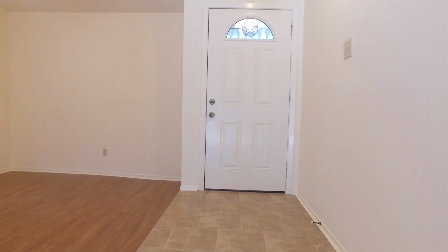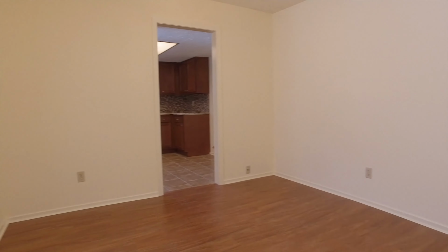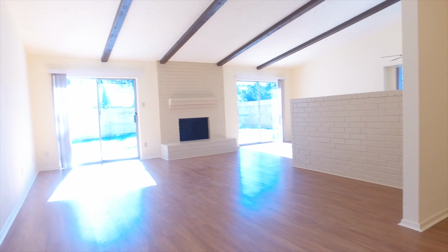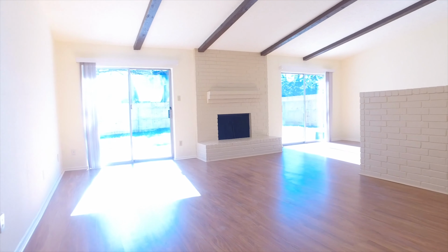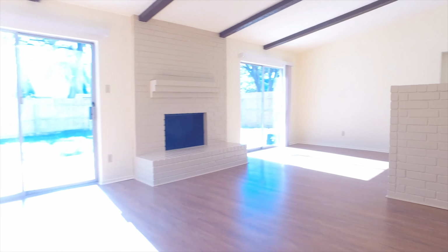Welcome to your new home, completely updated and beautiful. It's move-in ready, with a dining area and kitchen and den all connected. Look at that wood beam ceiling and the fireplace and all the natural light that surrounds you in this charming home.